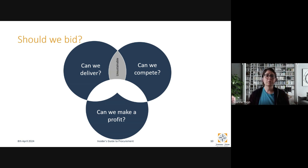Because if you can deliver and compete but can't make a profit, you're going to be unsustainable. If you can deliver and make a profit, but somebody else is a better fit, you're not going to be competitive. And if you can compete and make a profit but can't actually deliver, then either the bid or the goods and services, you're going to be unsuccessful. And you particularly don't want the reputational risk of being unsuccessful in delivering the contract. That can easily lock you out from any future government contracts. But if you can deliver, if you can compete, and you can make a profit, then go for it.